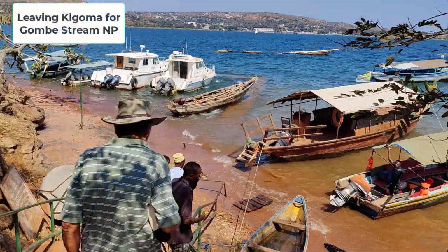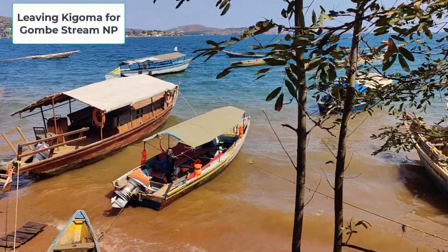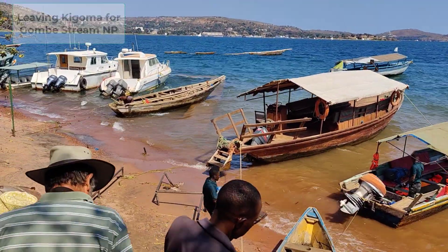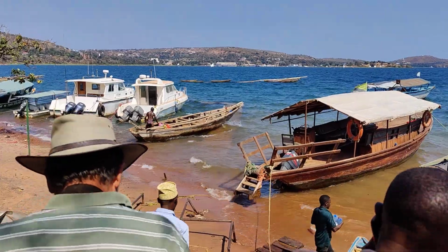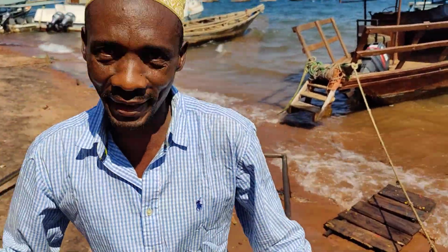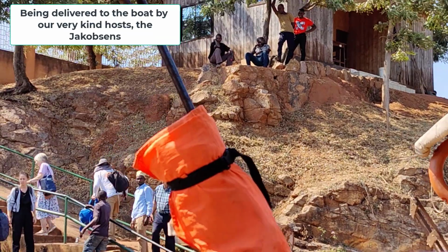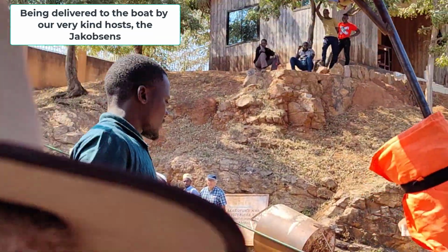Walking down the steps now to the harbour. The lake's got very choppy this afternoon, but we're getting onto a boat with Isa, our captain. There's Rama, who's our friend. Hello, this is Rama, who's been helping us to come here. Saying goodbye to the Jacobsons, if you can see them.